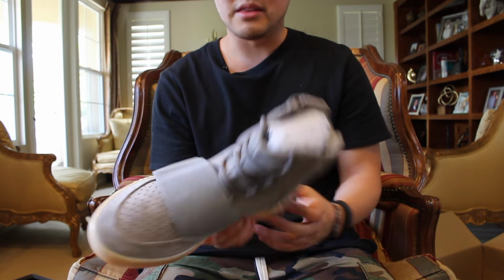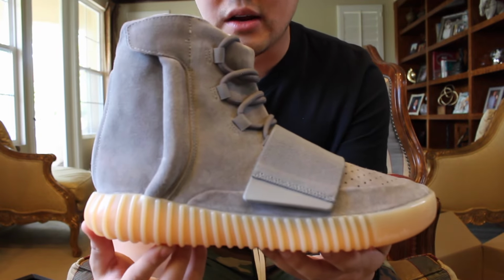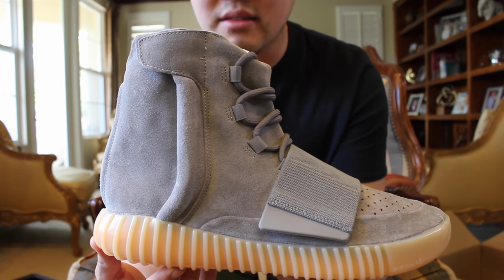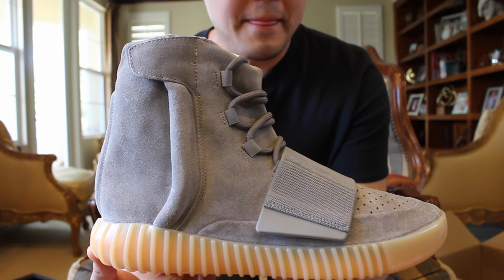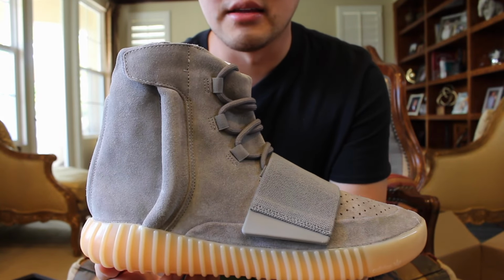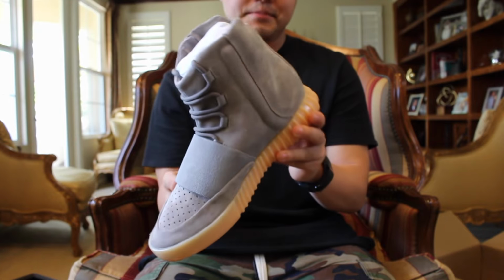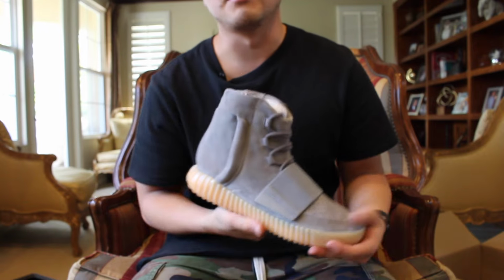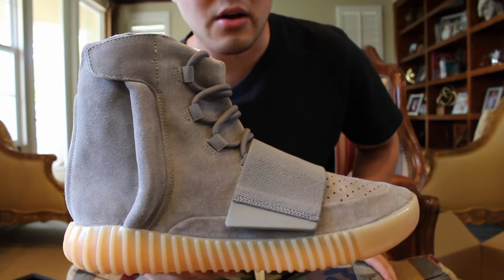I don't know how I feel about the glow aspect of the shoe. I feel like even if it was just regular gum, I'd still really like these shoes, because I think any sneaker with gum soles just looks really cool. So yeah, the glow aspect, I guess it's just an added bonus, but I don't think it's a make or break. It's just a cool thought. But yeah, guys, that's the sneakers. Like I said, I'm not even gonna put them on feet because these aren't gonna be my shoes. I'm gonna be sending them out.